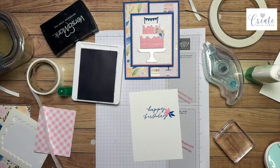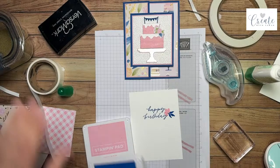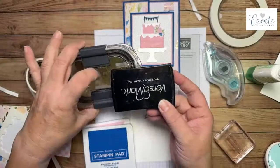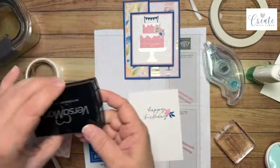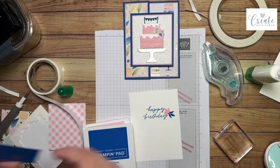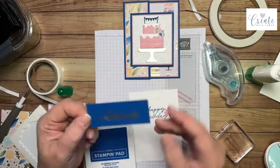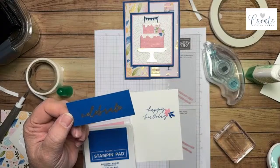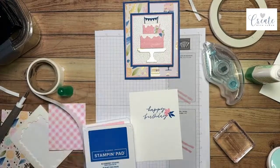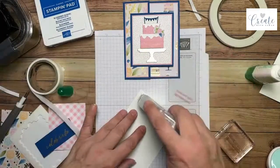I'm going to close these up because I don't need these anymore. Right, I have my Versamark. I have my gold embossing powder. And what I did was I stamped the word celebrate onto blueberry bushel, and I am going to cut this out. Right, so this we can go ahead and put on the inside.